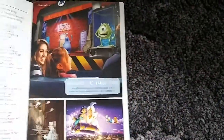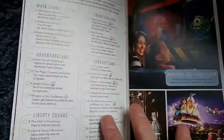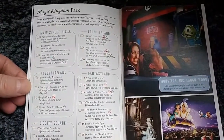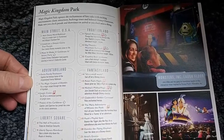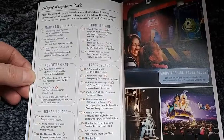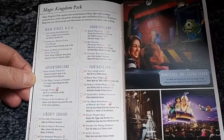And turn over another page. So the first thing to come across is the Magic Kingdom Park, with all the populars. Got your Main Street USA, Adventureland, Liberty Square, Frontierland, Fantasyland. Obviously it shows you what Fast Pass is available so you can plan your day.